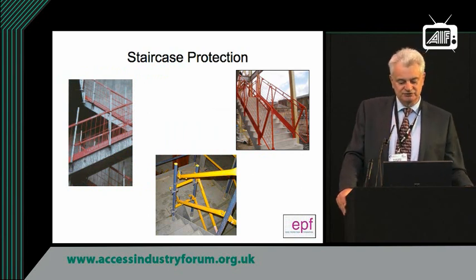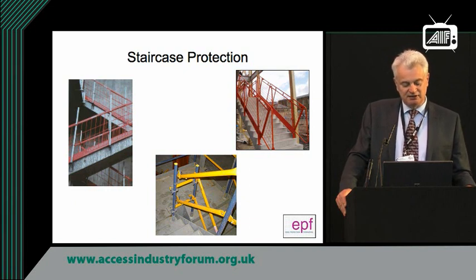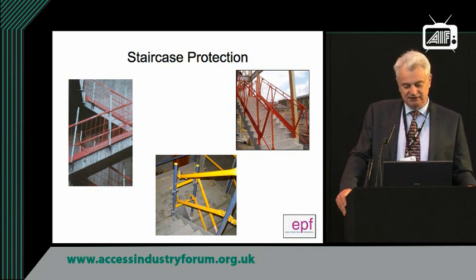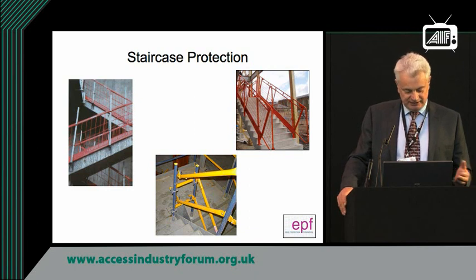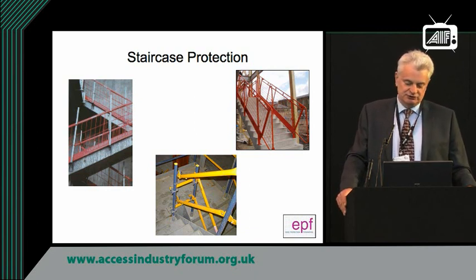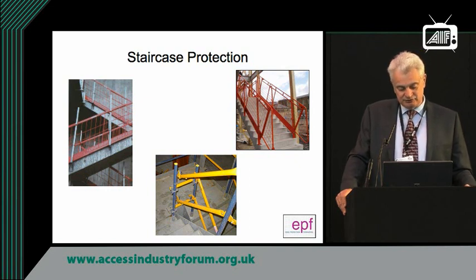EPF members can also supply some innovative solutions for staircases, both for precast and steel fabricated stairs. So there's no need to go on using the knife and fork methods with tube and fitting or whatever, taking up an awful lot of time and effort and labour time in custom making solutions for staircases. The suppliers in the EPF have ready-made solutions for stairs which can enable you to use either mesh panels or guardrails on your staircase.